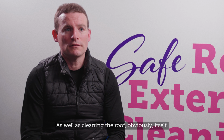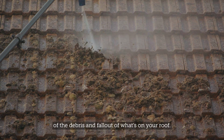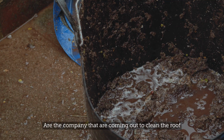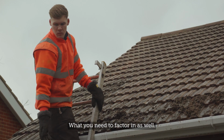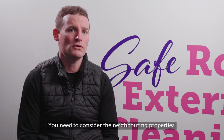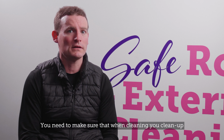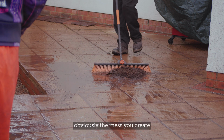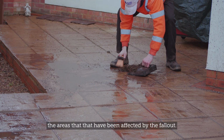As well as cleaning the roof itself, there's the actual clean-up and post-clean-up of the debris and fallout of what's on your roof. The company that are coming out to clean your roof, have they considered this? What you need to factor in as well, it's not just on your property. You need to consider the neighbouring properties. You need to make sure that when cleaning, you clean up the mess you create on the property and surrounding property, the areas that have been affected by the fallout.